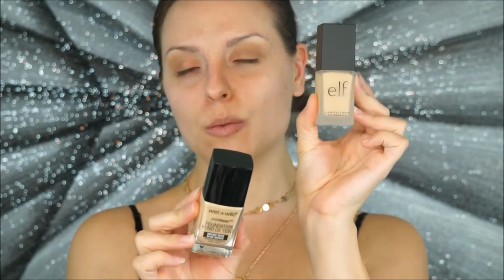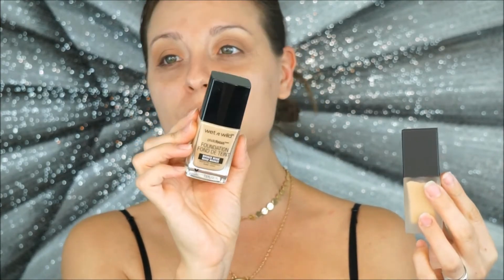Isn't that gorgeous? I think that bottles like this, they look so sleek. It's got like a soft satin finish and it is a glass bottle, so it's really nice. What I love about this so far is the packaging, that it looks so high-end. So this is only a $6 foundation, however, so is the one from Wet n Wild. Now this one does also come in a nice glass bottle, but you can just see the difference here. I feel like this one just looks way more high-end, it looks way more professional. There's nothing wrong with the packaging on here, I just prefer this.